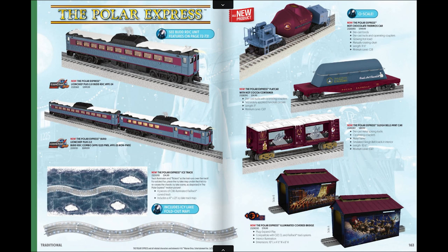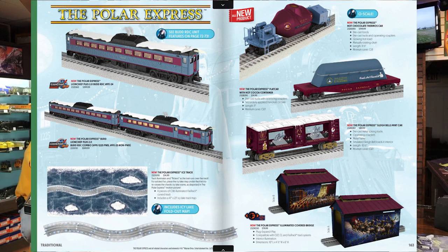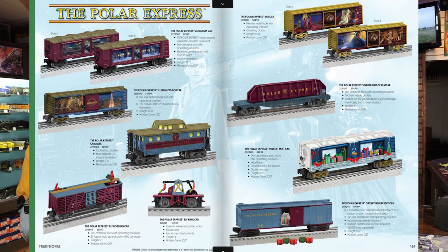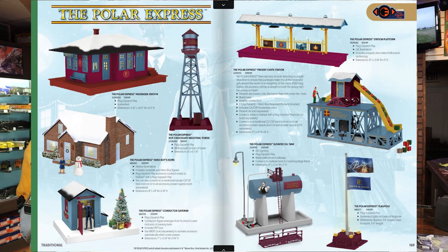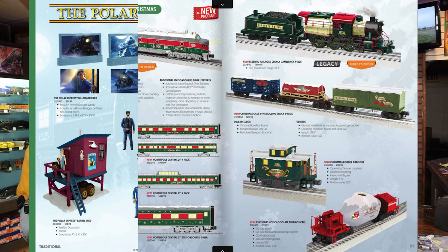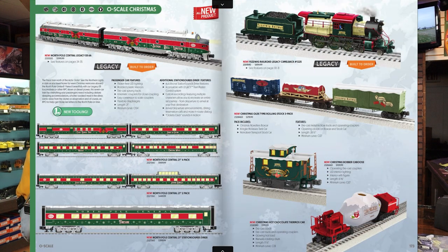Then the milk car, and the sleigh bell mink car is back, just different colors. Then we got the bridges again, but with different paint jobs. All right. Now, let's see. We got some more Polar Express cars, some Polar Express freight. Most of this stuff is common. It's been out for a while. I think Bill's waiting on that set right there. Yeah, this set. The O-Scale E8 set and Christmas set.